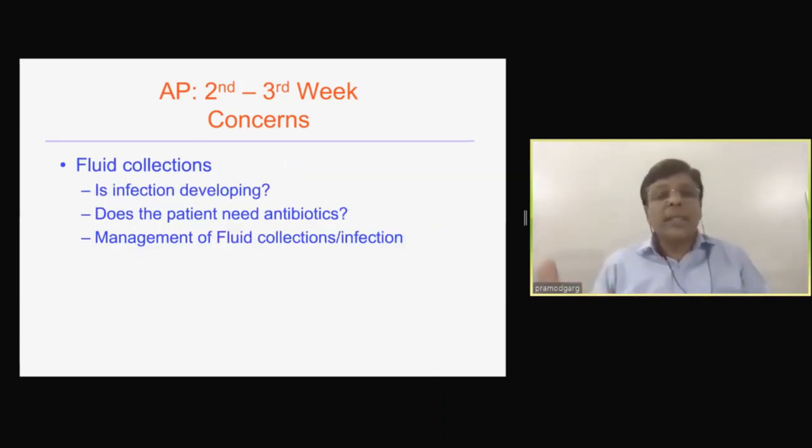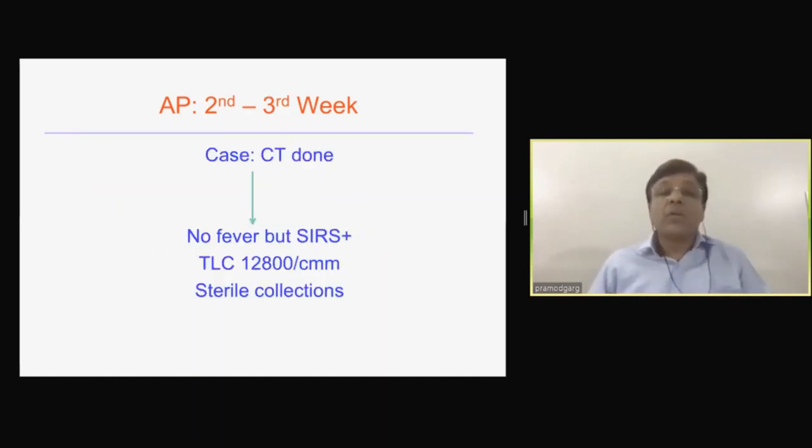So the next is fluid collections. Is infection developing? Does the patient have necrotizing pancreatitis? We have not done a CT. Does the patient require antibiotics? And how do we manage these patients? So in this patient, now you do a CT because the patient is unwell, there is fever, there are high counts. We need to know what is happening.